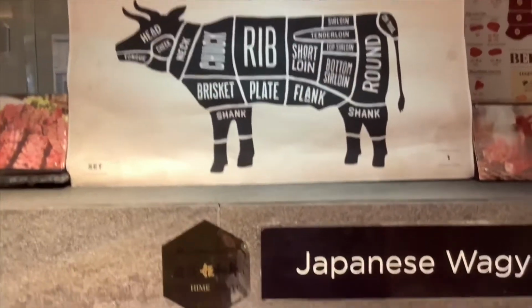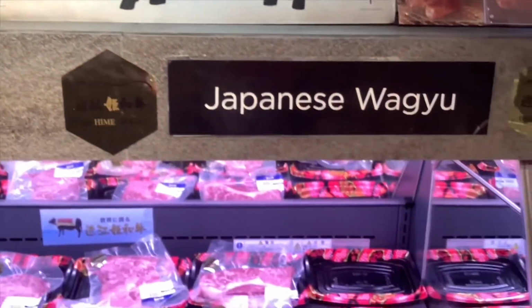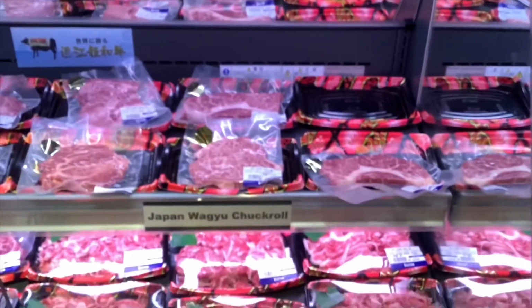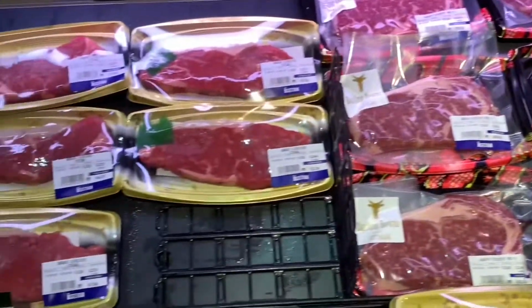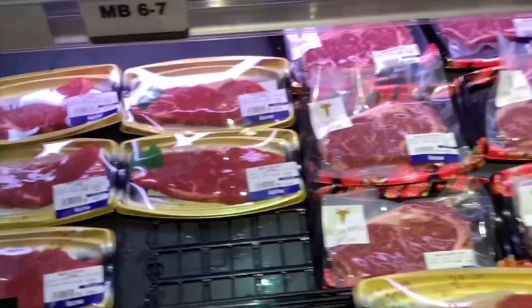Today we are in Lot 10 in the heart of Kuala Lumpur. Our tummies are screaming for meat today, so we are right here at Tamaruya Meat Master on the lower ground floor of Lot 10.